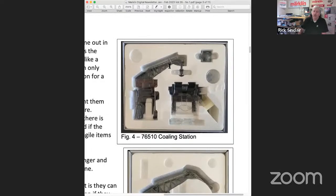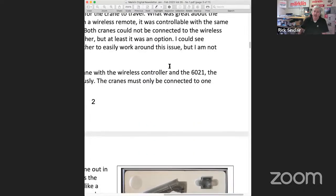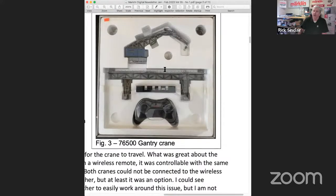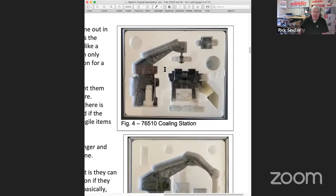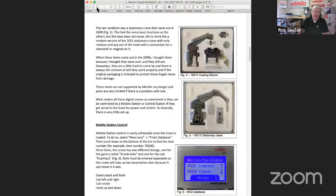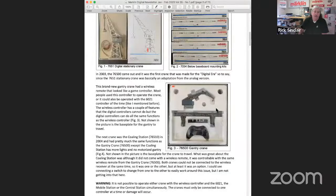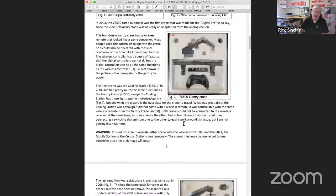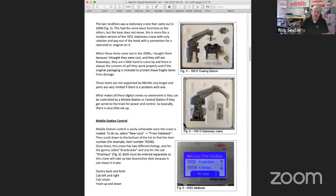Even back in the 6021 days, they said you can't have your cranes connected to this wireless box and a 6021 at the same time. So it's only one controller for one crane at a time. The next crane that came out, if I can look at my article here, this was the stationary crane, like a newer version of the 6051 up here at the top, or 6051, 7051, 7651. More like the 7651 because it was digital.